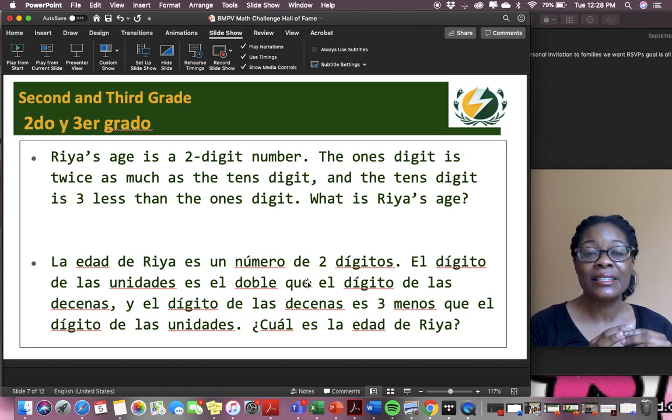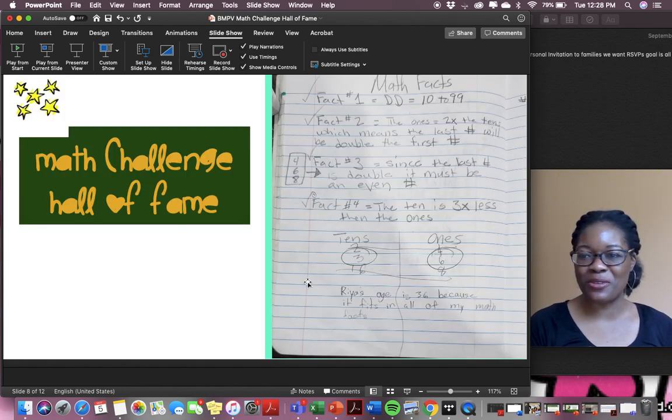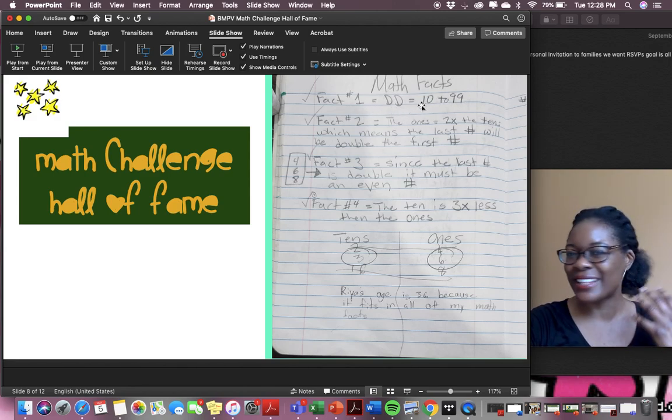The ones digit is twice as much as the tens digit, and the tens digit is 3 less than the ones digit. What is Raya's age? And Sua gave us this beautiful explanation here. And she lays out the facts. The first fact, we're dealing with a double digit number that can only be 10 to 99.